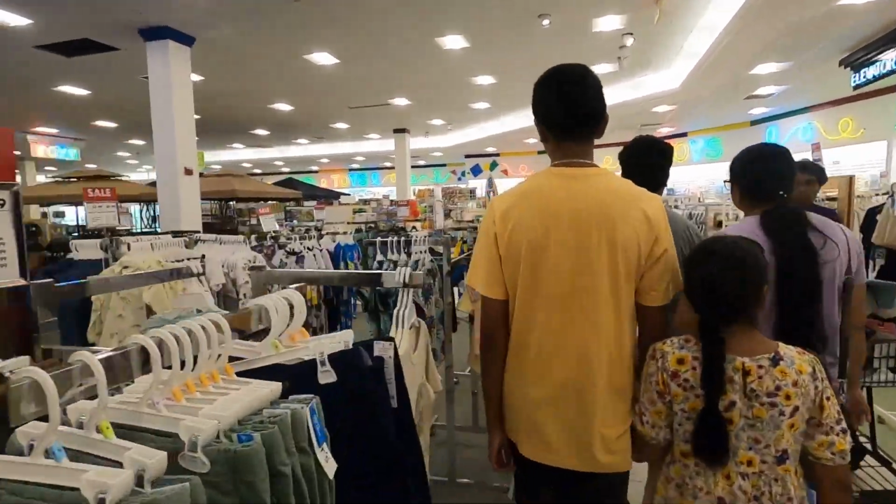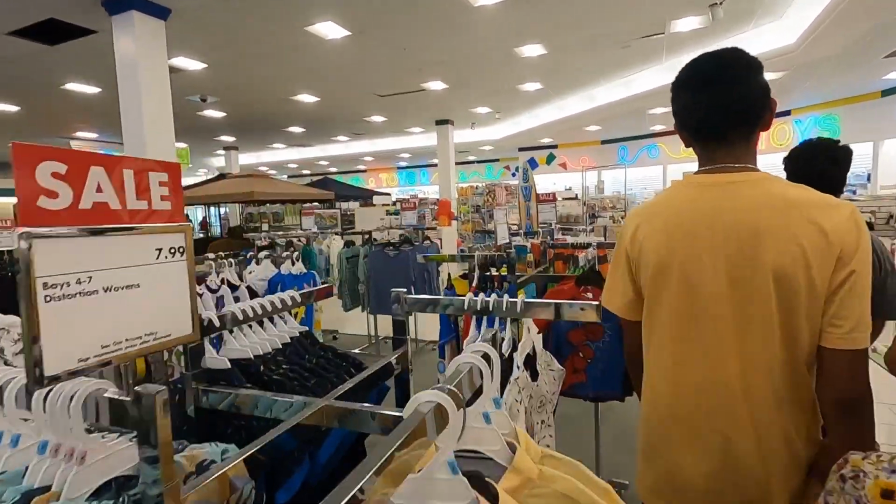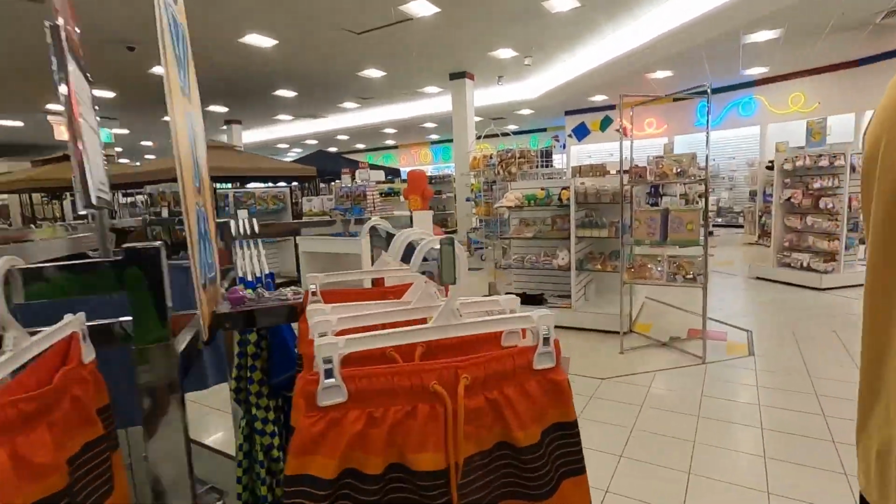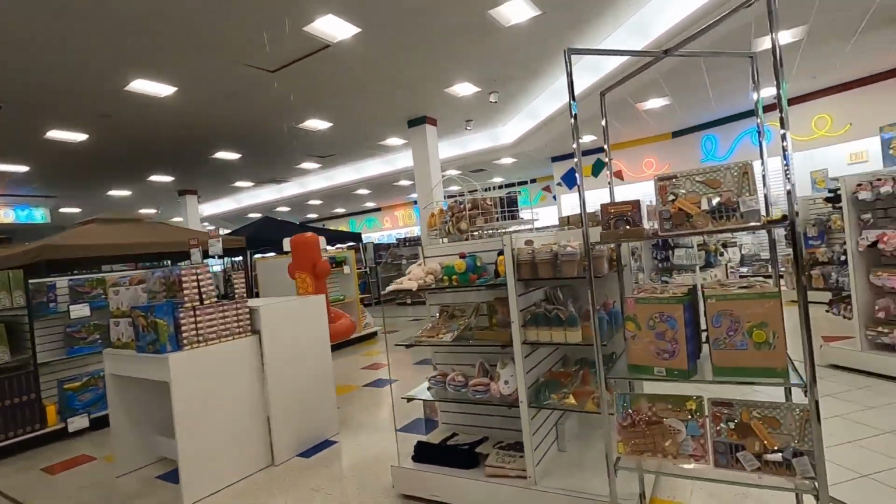But anyway, hope you guys enjoyed the look at this Boscovs at the Exton Square Mall, and stay tuned for the Macy's and the mall, which I'll have up at some point soon.